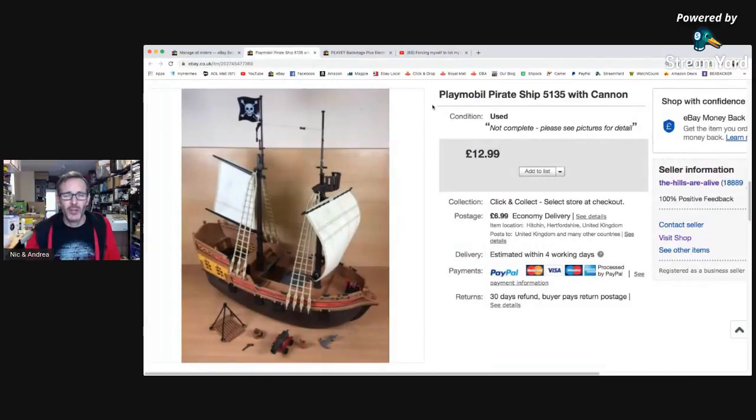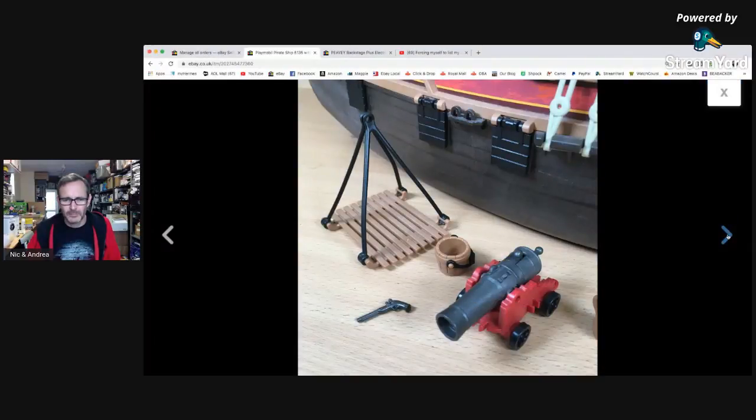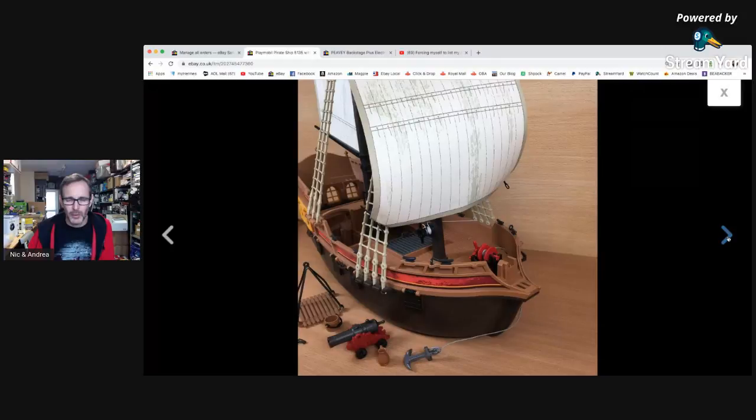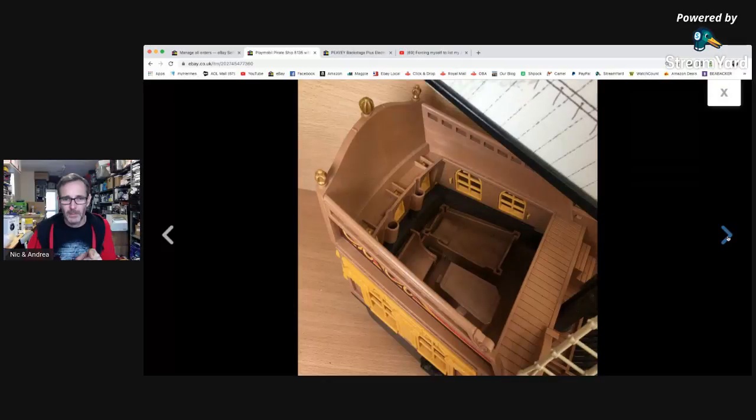Another thing I showed in that video, and I said at the time it was a bit of a fail, I shouldn't have bothered with it really, because it has so many bits missing. If we go into the pictures, there was a few little bits of accessories that were with it. So I bundled those in. It was missing the whole kind of spur setup off the front. Only had one sail. Should have a sail on the second mast as well. But it cleaned up okay. It looked all right in the pictures in the end.